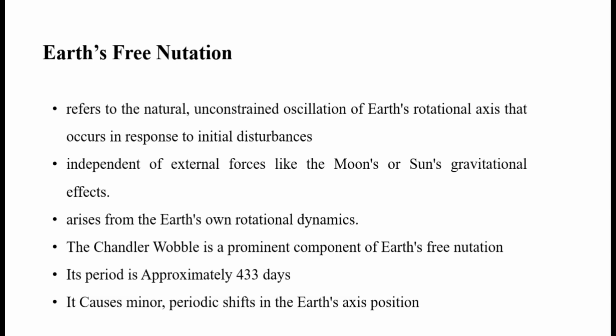The Chandler wobble is a prominent component of Earth's free nutation. It involves a periodic deviation of Earth's rotational axis with an amplitude of about 3 to 15 meters at the Earth's surface. Its period is approximately 433 days, about 14 months. As I said, it results from the redistribution of Earth's mass and the dynamics of Earth's rotation. It causes minor periodic shifts in the Earth's axis position. These shifts are detectable in long-term astronomical and geophysical measurements.